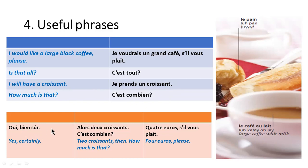Oui, bien sûr. Yes, certainly. Alors, 2 croissants, c'est combien? 2 croissants, then how much is that? 4 euros, s'il vous plaît. 4 euros, please. Okay, please watch the picture and we understand this word is not baguette, it is bread.